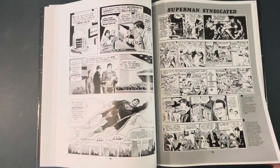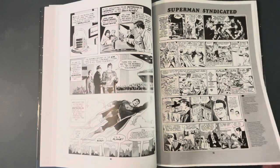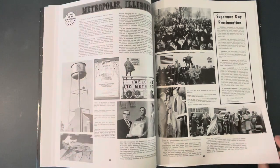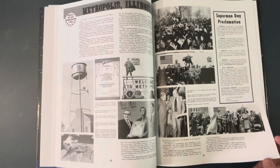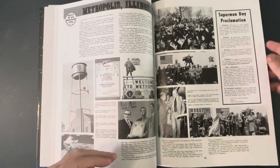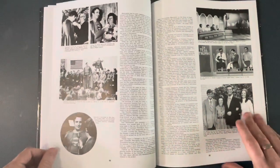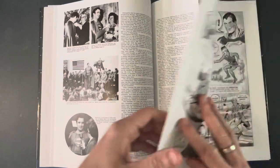Nice ending shot there. Then they talk about Superman being in the newspaper because he was syndicated for a long time in the newspaper, and there's lots of reprints of those out there. This is talking about the real Metropolis, Illinois. Superman Day proclamation, and I believe people still travel there on Superman Day. So that's pretty cool.